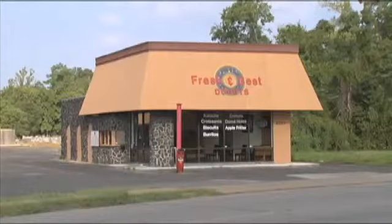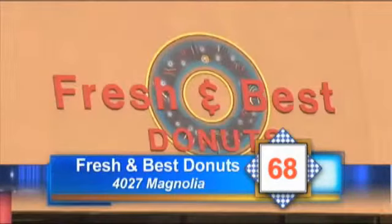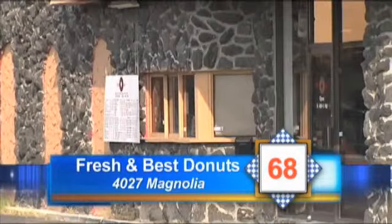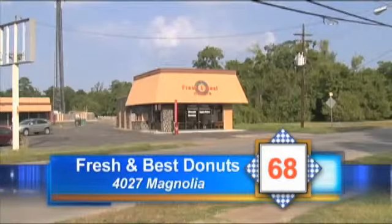Now on to Fresh and Best Doughnuts on Magnolia. Inspector Scott found kolaches and breakfast burritos at unsafe temperatures. Personal drinks were found on the prep table. The cook didn't have a hair restraint, both violations of good hygienic practices. There were food containers in the hand sink. There was a roof leak in the back area of the kitchen.